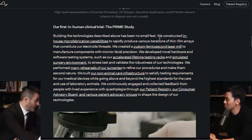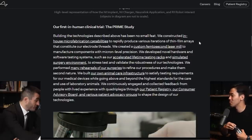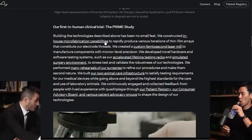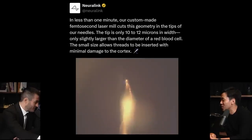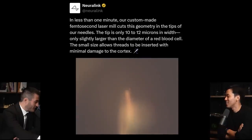We constructed in-house microfabrication capabilities to rapidly produce various iterations of thin film arrays that constitute our electrode threads. We created a custom femtosecond laser mill to manufacture components with micro-level precision. I think there's a tweet associated with this. That's a whole thing that we can get into. Yeah, okay, what are we looking at here?